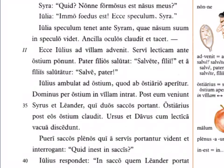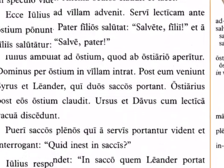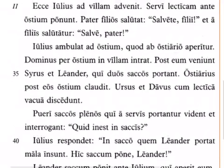Servi lecticam ante ostium ponunt, the slaves place the litter, or sedan chair, in front of that door. Pater filios salutat, the father greets the sons. Salvete filii, hello sons. Et a filiis salutatur, and he is greeted by the sons. Notice the passive verb salutatur. Salve pater, hello father.